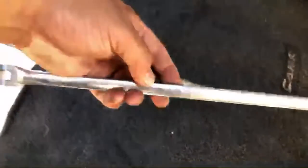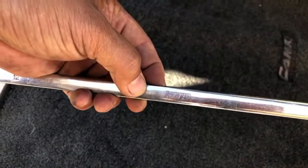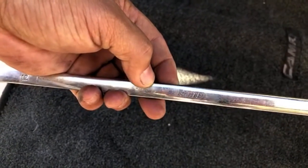No, this is an Easy Red wrench. Easy Red. Got this a long time ago, ever since I was working at Toyota.